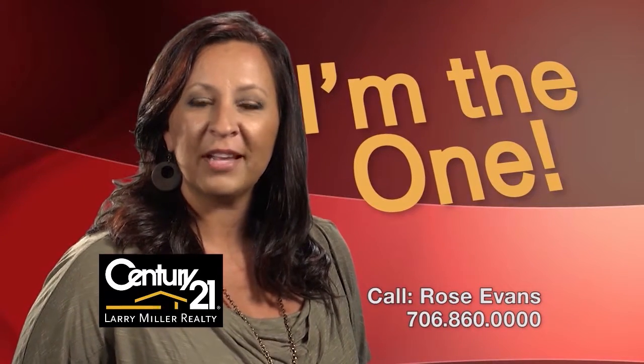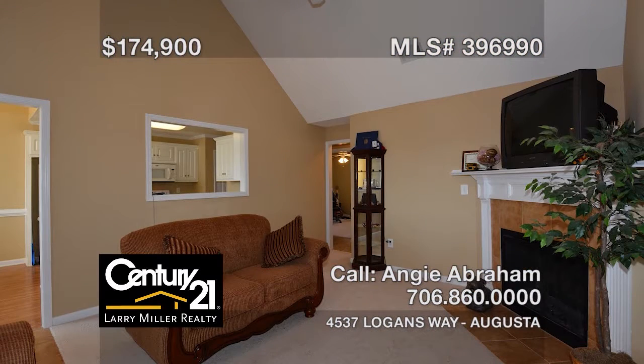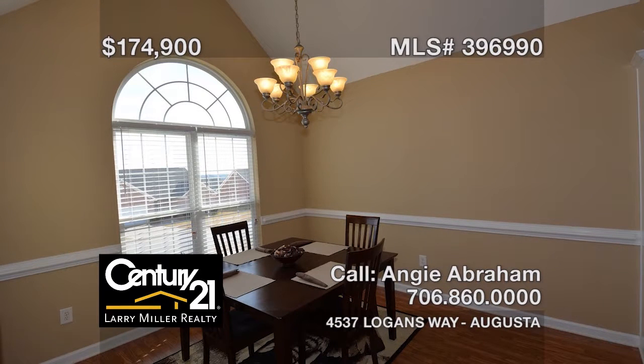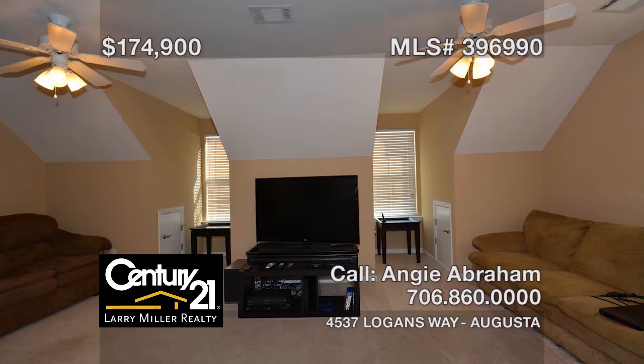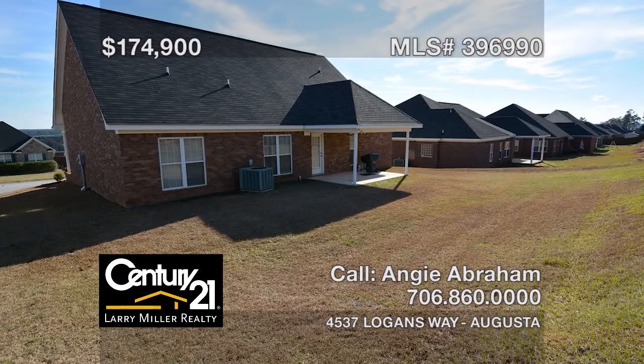This well-kept four-bedroom, three-full-bath brick home on a nice lot with a double-car garage and an alarm system comes with all appliances, including a smooth-top range and a built-in microwave. Features include a spacious owner suite with an attached bath with dual vanities, a bonus bedroom upstairs with a full bathroom and a closet, plus a covered back patio, and all you need to do is move in.